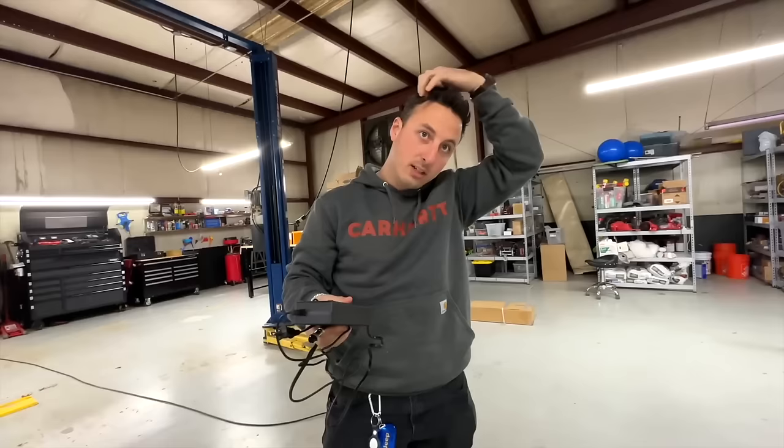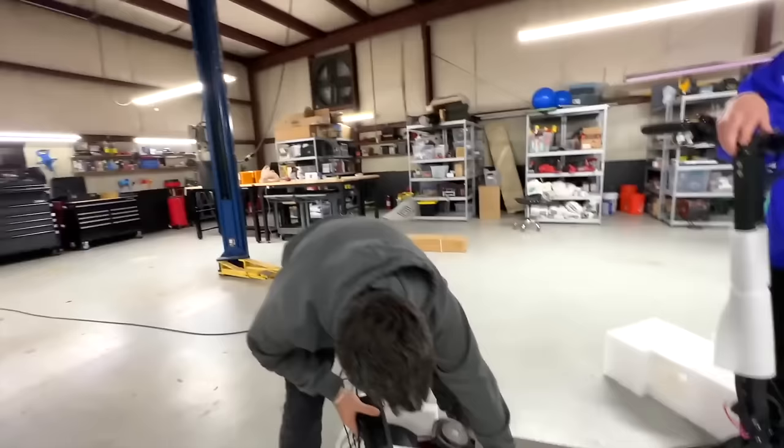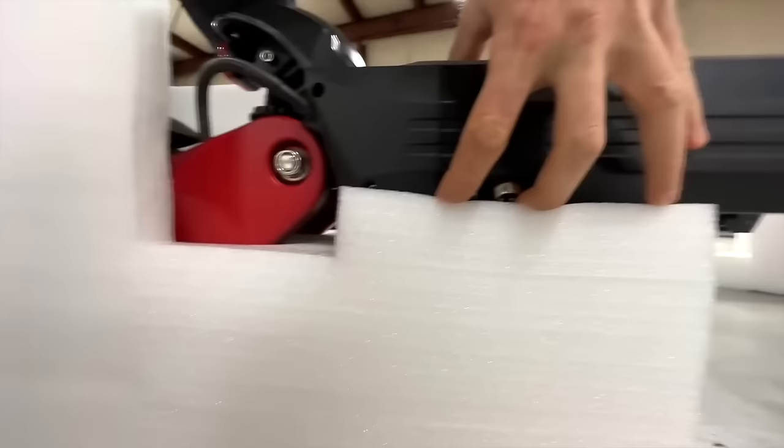So you have the option of plugging in two chargers at the same time right here. Oh, there's two ports. Yes, if you want to charge faster, you can do one or you could do two to go double speed.